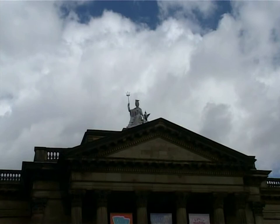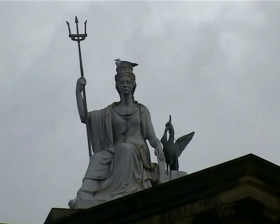I promised earlier I'd show you the fourth Liverbird. Well, there it is, on top of the Art Gallery, right next to Liverpool Personified. And doesn't the crown make a wonderful nest for the seagull?